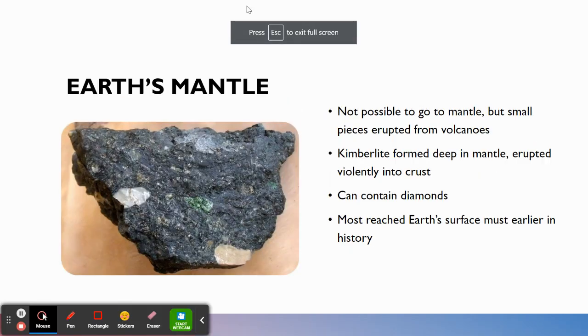Okay, mantle. We cannot go to the mantle, but small pieces of mantle get erupted from volcanoes. So we have been able to look at pieces of mantle. This is kimberlite. Have we ever heard of kimberlite before? No. Okay. Kimberlite forms really deep in the mantle. It'll find a place in a volcano that it can escape, and it will come out. And this is where we get a lot of our diamonds. Kimberlite contains a lot of diamonds.